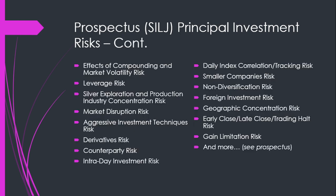Principal investment risks continued: the effects of compounding and market volatility risk, leverage risk, silver exploration and production industry concentration risk, counterparty risk, foreign investment risk, and more.